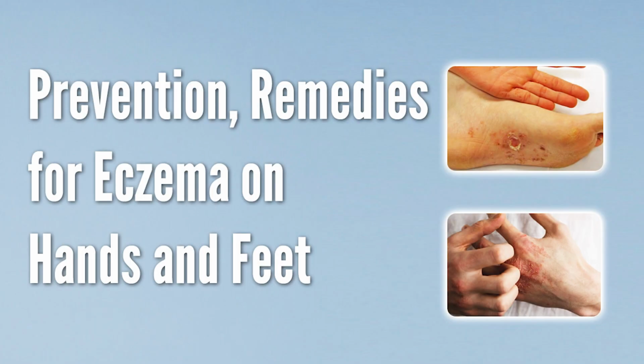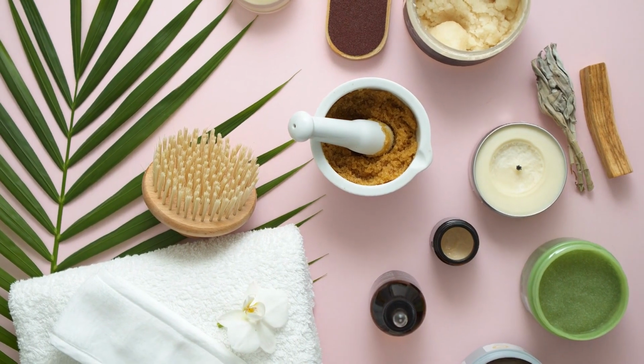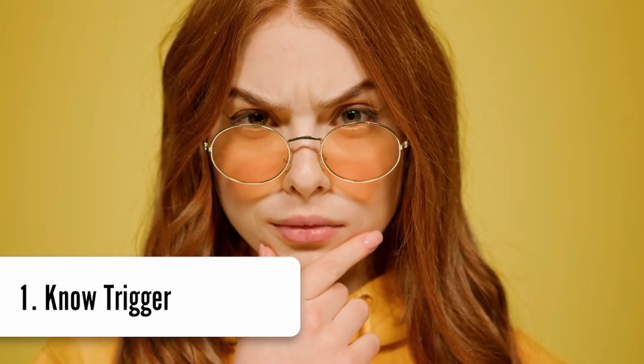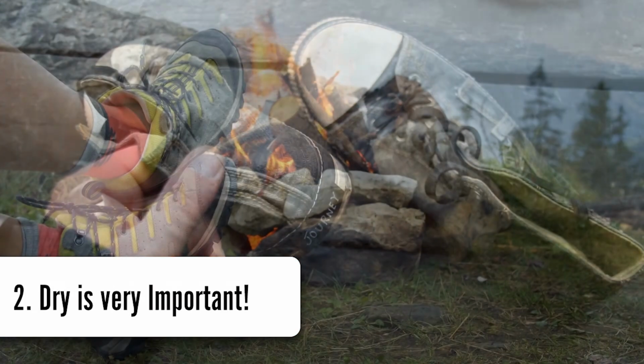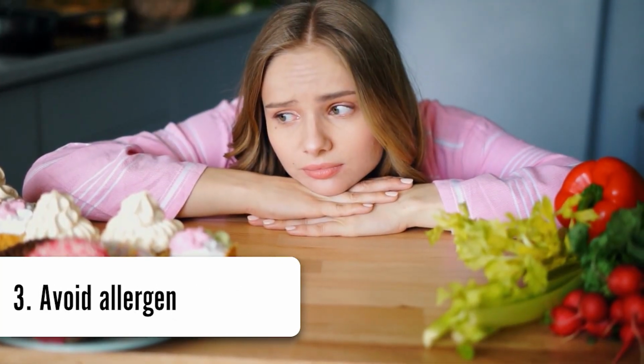Eczema on hands and feet prevention and home remedies. There are also some natural home remedies for eczema on the hands and feet. These include: know the trigger. Make sure your feet are completely dry when wearing shoes or socks, and also don't wear wet shoes or socks. Avoid allergens, which may be food or others.